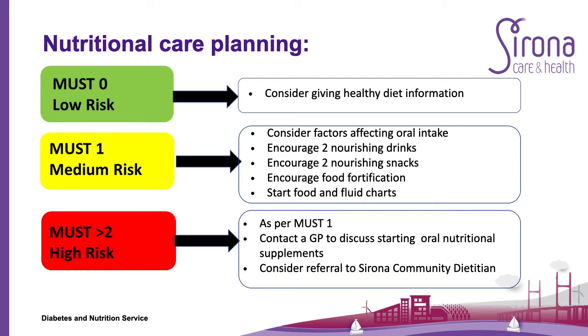weight if necessary. For a MUST of 2 or more, we would recommend that you do exactly as for a MUST of 1. However, if there has been no or very little improvement in a month, then consider a referral to Sirona Community Dietitians. You can also contact the GP who can start first line oral nutritional supplements. It is really important that when you implement a nutritional care plan, that the person's speech and language therapy eating and drinking guidelines are taken into account and that all food and drink provided is in line with their correct IDDSI level.